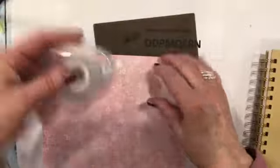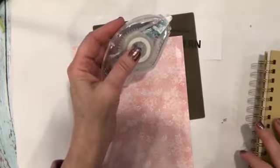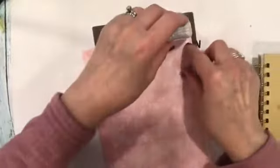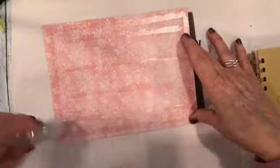Okay, so I'll get the ink on this. Hopefully this will work. There we go. This paper is so pretty and feminine. I'm going to put quite a bit of it on there. I'm low on glue, or normally I would use the glue, probably. All right, and hopefully I get this on straight.